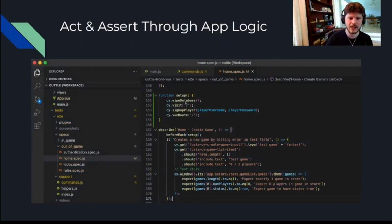And that works like this. In my setup function, which is called in the beforeEach hook of these tests, I can wipe the database, which we already saw, go to the home page, sign up as a player, and then navigate to the home page URL. And then my test can start interacting with the game. Here we see interacting through the UI again, because this is the part that I'm actually testing, whereas the sign up is a prerequisite to the homepage tests because it's already tested in the authentication tests that we saw earlier.